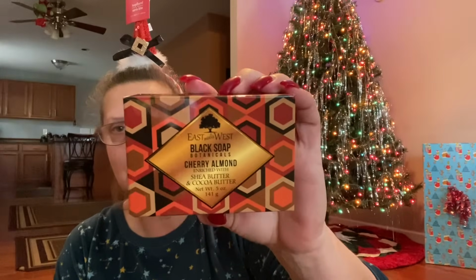It's like, wow. The next one is Cherry Almond with shea butter and cocoa butter. The packaging on those bars is phenomenal. These would look awesome in a basket because of the packaging on them. That would look really cool. Then they had Rainforest with shea butter and cocoa butter. And last but not least, vanilla shea butter.